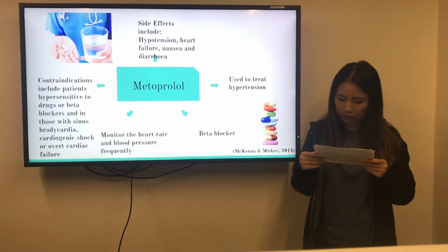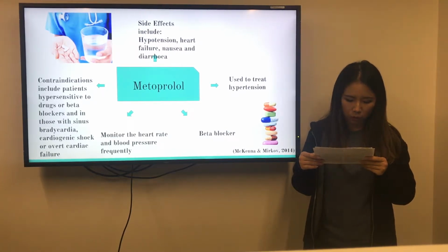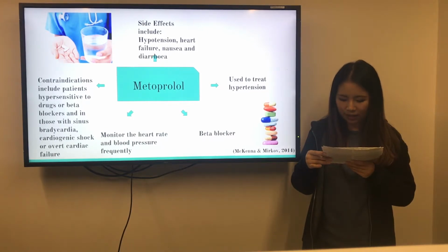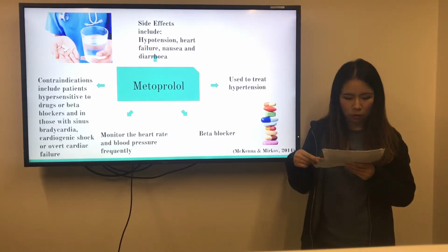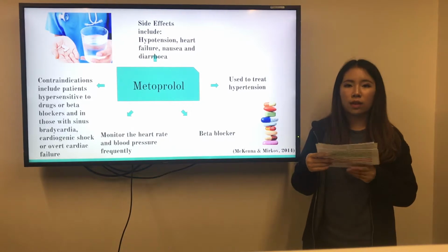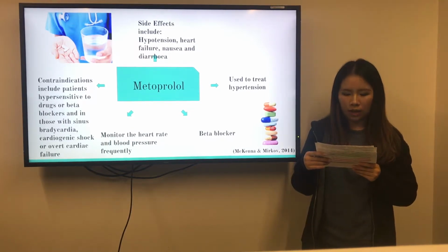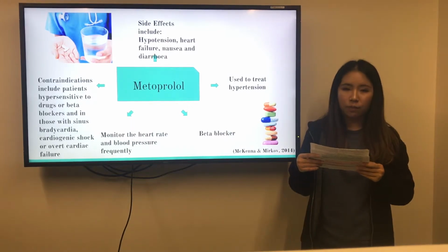On the other hand, it is used carefully in individuals with heart failure, diabetes, or respiratory or hepatic disease, and in older adults. Nurses always need to monitor apical pulse rate before giving the drug and monitor blood pressure frequently. Side effects are hypotension, heart failure, nausea, and diarrhea.